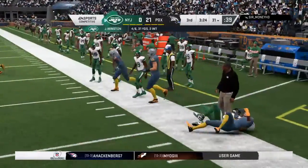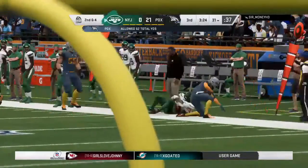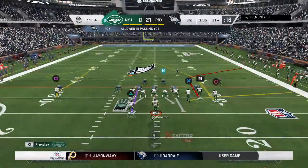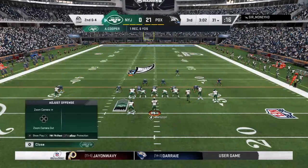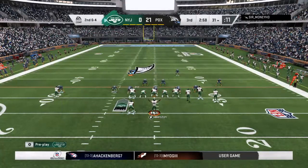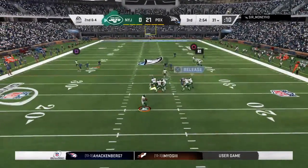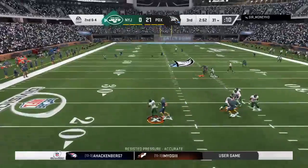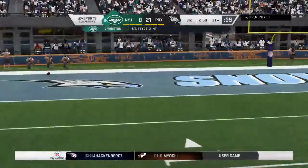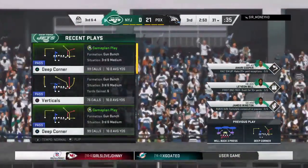Put your shoulder against the boulder and start pushing and try and get back to where you were to start the half. A gain of 6 there on first. They'll come up now 2nd and 4 from the 31. To throw is Winston. Looking deep in the direction of Cooper. Going to be incomplete. Good effort there trying to take a shot, but it's 3rd down.